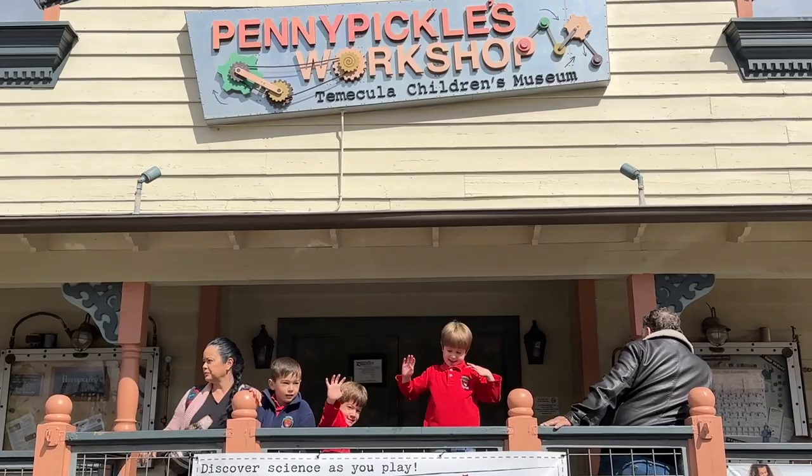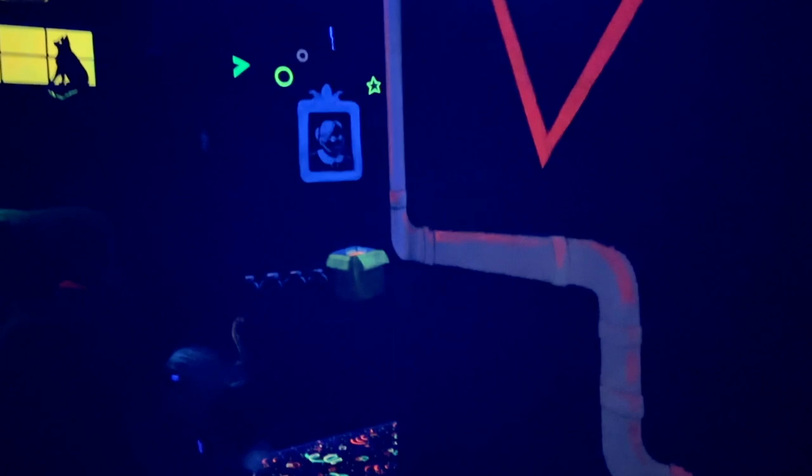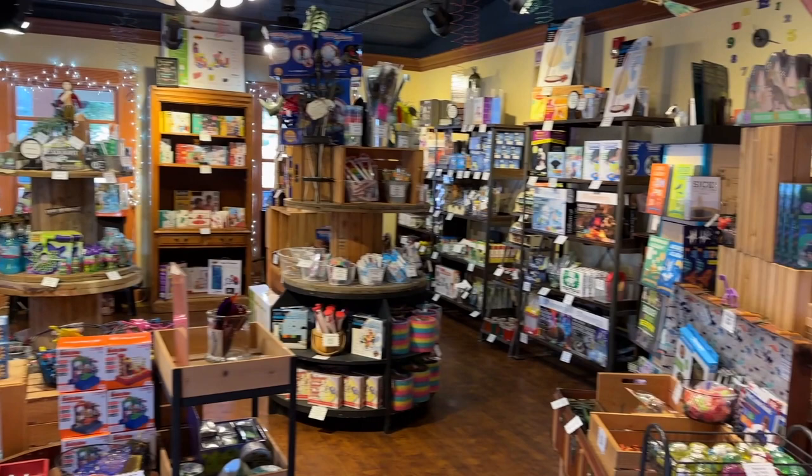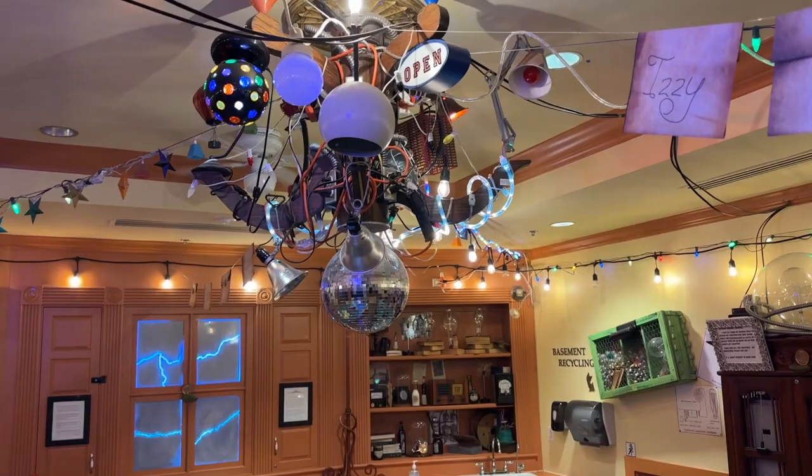Right here in the heart of Old Town Temecula is Penny Pickles Workshop. This one-of-a-kind children's museum is designed to inspire creativity and imagination in children of all ages. It uses hands-on exhibits and activities to encourage learning through play. As soon as you step into Penny Pickles Workshop, you'll be transported into a world of wonder and discovery.